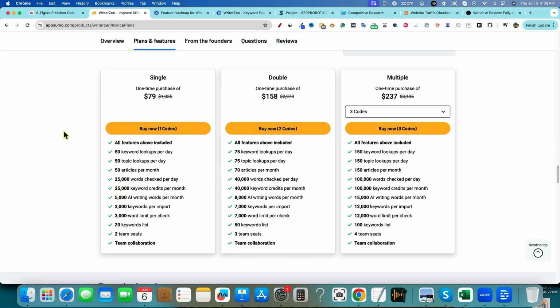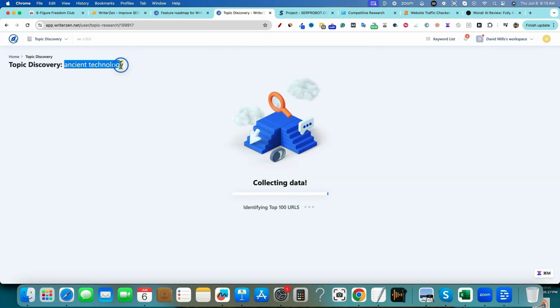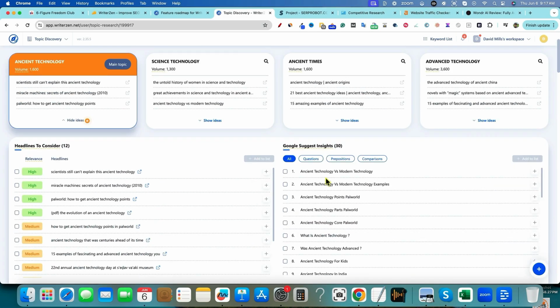So WriterZen definitely stays at a 5-star. I'm glad I revisited it because it did recently come back to AppSumo. And I was pleasantly surprised and pleased to see that their traffic has only gone up. They've only continued to grow as a business. And so that's another thing I look for. Are they coming back because they've lost a lot of traffic? Are they coming back because their business is falling under and they're trying to come back to AppSumo for a quick cash grab, and then who knows what's going to happen, right? But WriterZen seems to be still a very healthy company, and they are thriving and doing well.